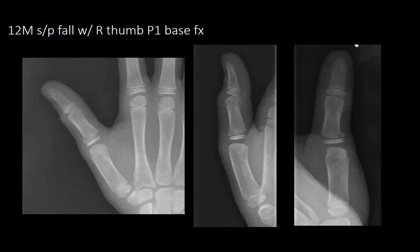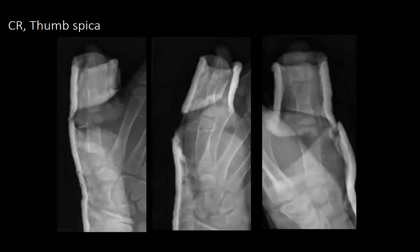Last patient is a 12-year-old male who had a fall while playing soccer, sustained a right thumb P1 base fracture. He was closed reduced and placed in a thumb spica.